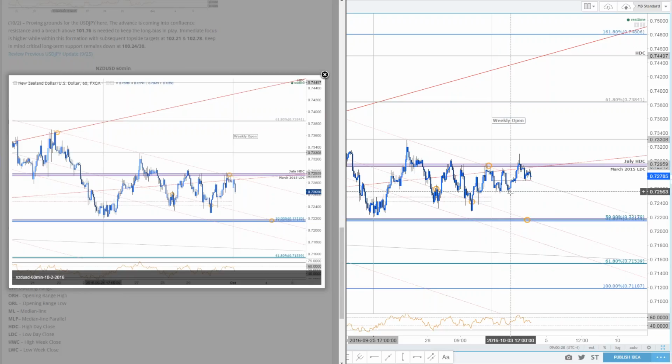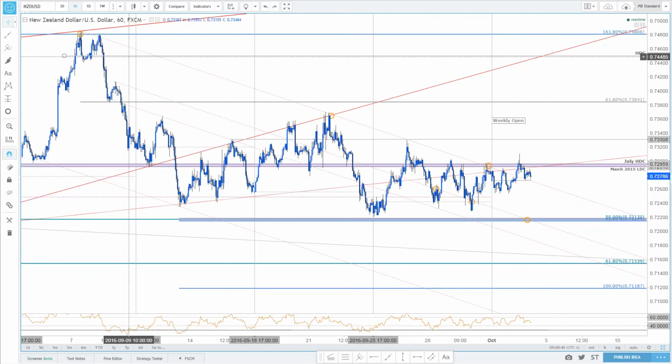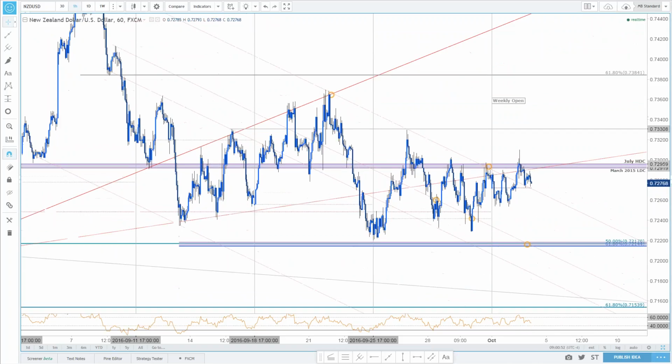You saw another pullback here yesterday. It rallied right back in overnight trade, right back into the July high day close, failed to close even an hourly candle above that. But now look at the pullback. It's starting to find support at former channel resistance. So this could be the zoom and retest. And for me, heading into the U.S. open, puts the focus on 72.70 into 73. A nice 30 pip range here. And that's what I'm focused on heading into the U.S. open.